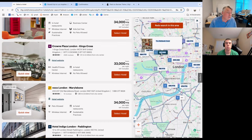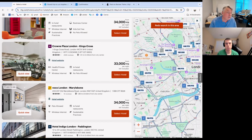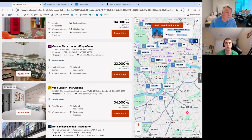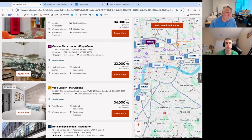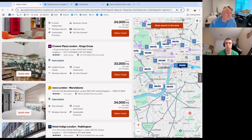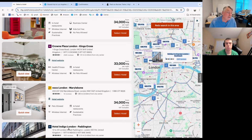Oh my goodness, the Welbeck, the Crown Plaza. It is the Crown Plaza. So I'm not finding it. No. Oh, here we go. It's over here on the east side, kind of east side. It's not that far east, but it's close to Liverpool Street, right? Liverpool Street's over here somewhere, right? So you got to take over and you got to switch.